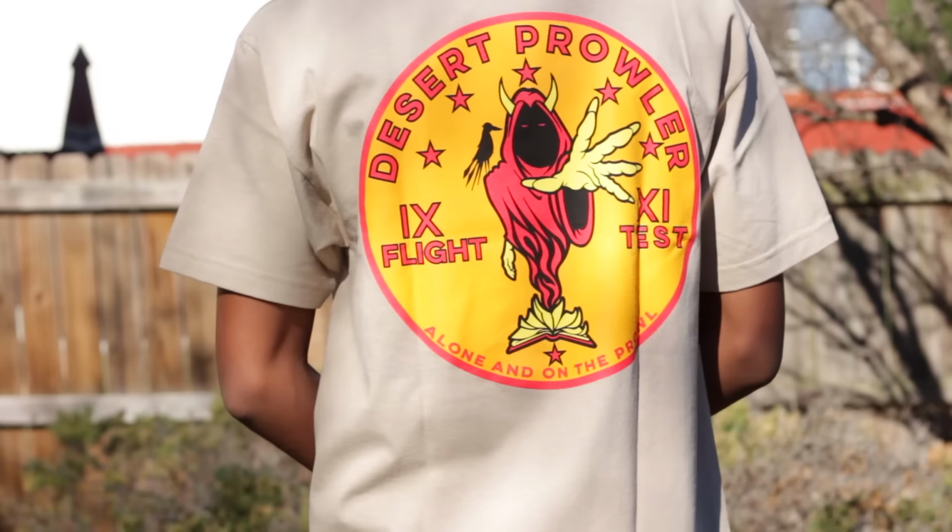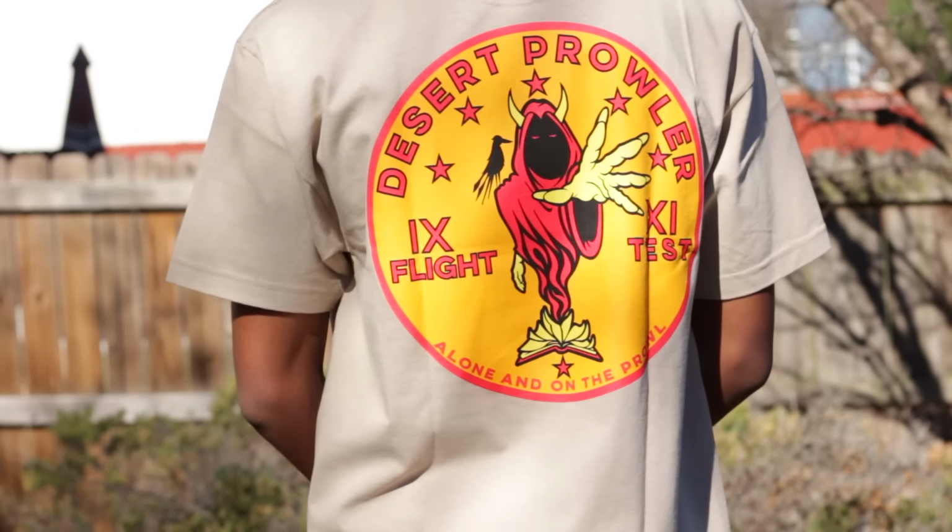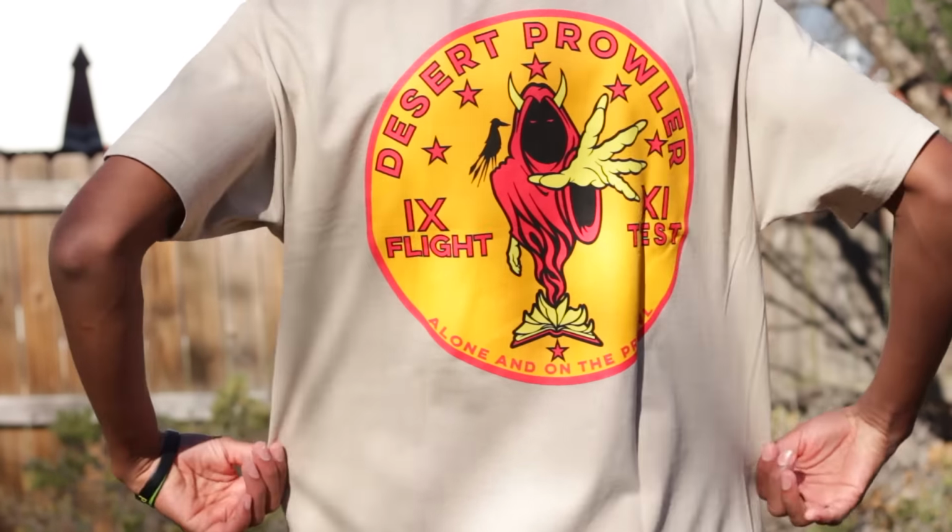And as you see in the design, it says Desert Prowler Flight Alone and on the Prowl Test. And I think that this is extremely dope. I really like the colors on this shirt.